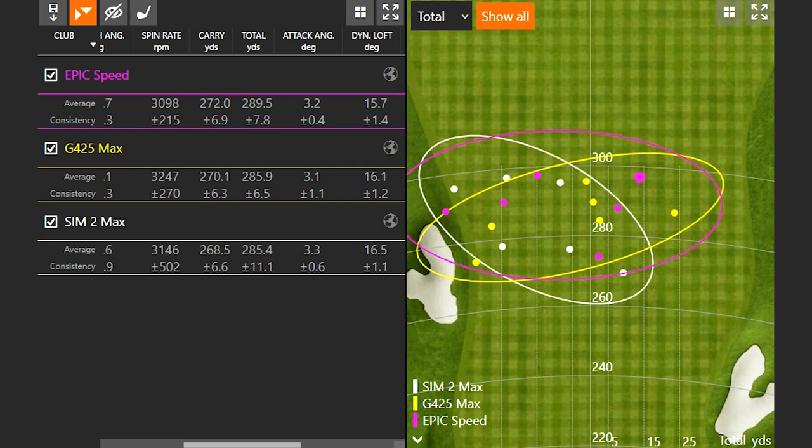If we look at the dispersion pattern, you can see that I had a general trend to draw the ball a little bit easier with the SIM2 Max, and that could be to do with the profile of the club just being a little bit larger, having that CG placed a little bit further back to make it a little bit easier to draw over to the left. I actually only had one shot with the SIM2 Max, that white circle up there, that I left right of center. Everything else was a little bit left. If you look at the other two, they're maybe leaning more towards the middle of the fairway.